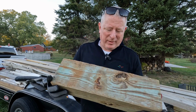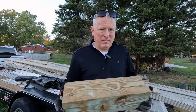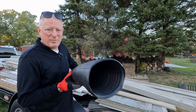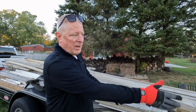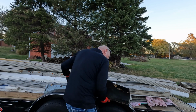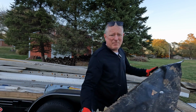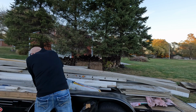I will keep the 6x6. I'll make good cribbing or something in the barn. Keep. Value, nothing. Little piece of corrugated pipe. Nothing. I think this is some sort of roofing tar. Goes on a house, but it's dirty and it's wet. Nothing. Oh my gosh.